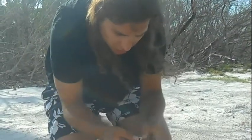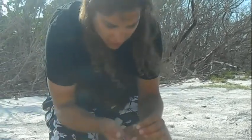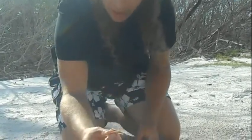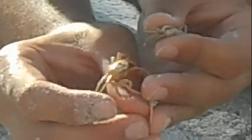They're pretty colorful too. They're way more colorful than the mud fiddler, which lives a little bit more inland. You can see on this male, they have these purple, yellow, and red patterns, so they're actually quite interesting to look at. And each single crab is going to have a different pattern on its back. Some will be more red, some will be more purple, and some will be completely gray. So it's kind of interesting to see what kind of colors they come in.